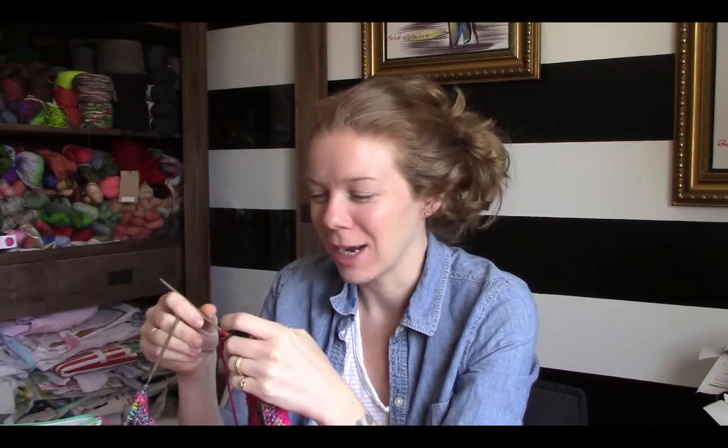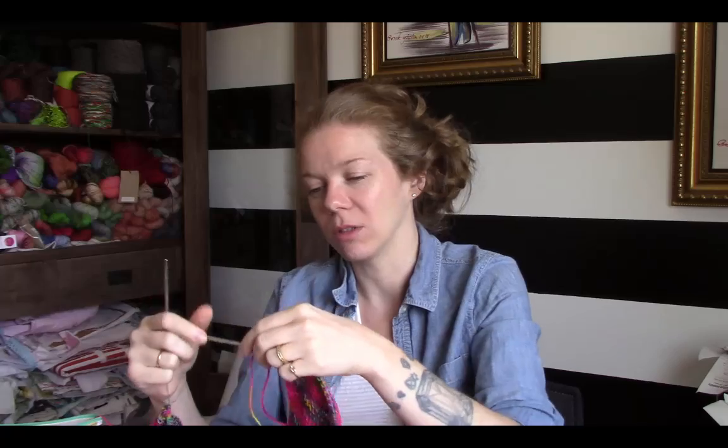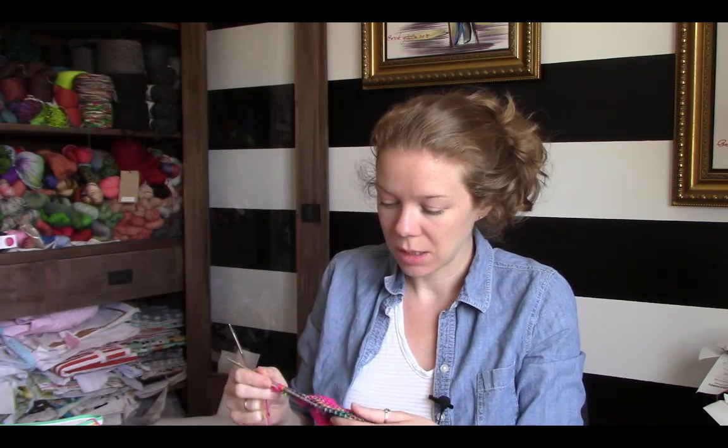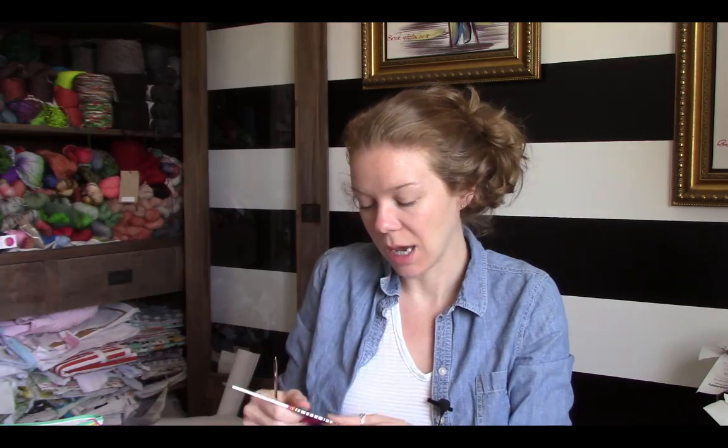I think the weight of the shawl really distracts me from the flicking, and I just start holding it like I normally hold my yarn. So I've been practicing, not so well, but I think I'm going to get the hang of it. Yeah, I switch back and forth when I'm doing it with these garter shawls. They're perfect for practicing the flicking.